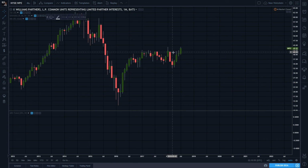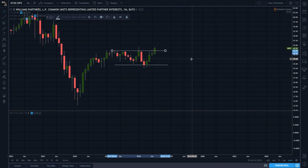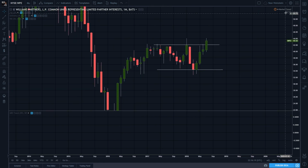So let's identify. Okay, my breakdown level is right here. Like that. Oh, another one here. Oh, magic. So what do we have here, guys? Let me zoom in like that. Still getting used to the software. I need to measure move. Give me my arrow.